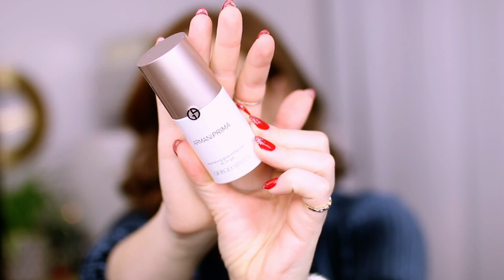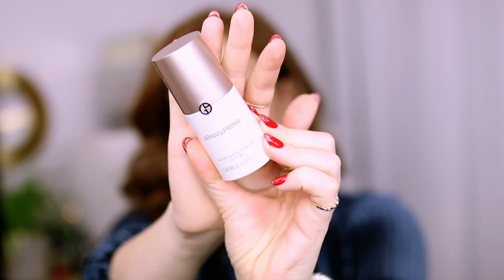So the one I'm gonna pick is not affordable, sorry, but it is the Giorgio Armani Prima Nourishing Glow Enhancer Oil in Gel. This is what it looks like. It is an oil in gel. I am not looking forward to this thing running out because I think it's $100.